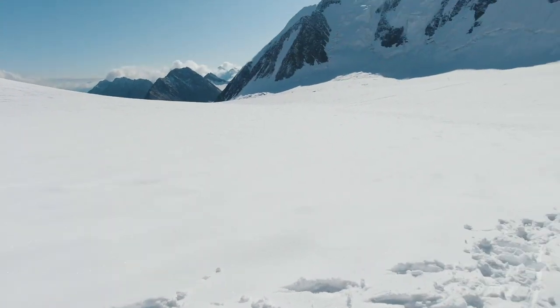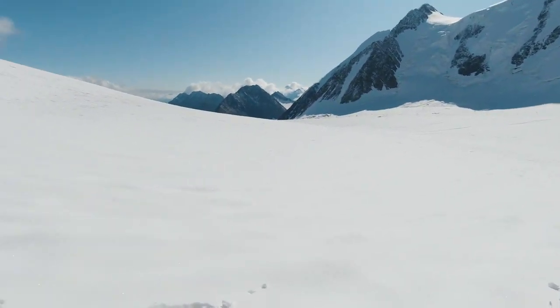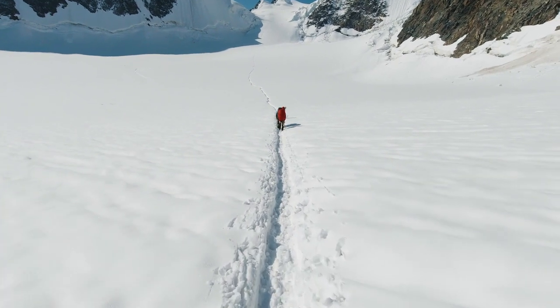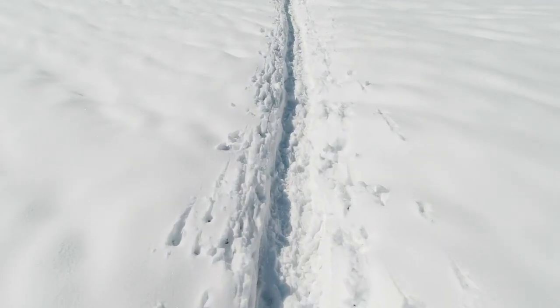We are now at the bottom of the huge valley basin. On a sunny, windless day like this one, it might be freaking hot here, so you can walk in a t-shirt.